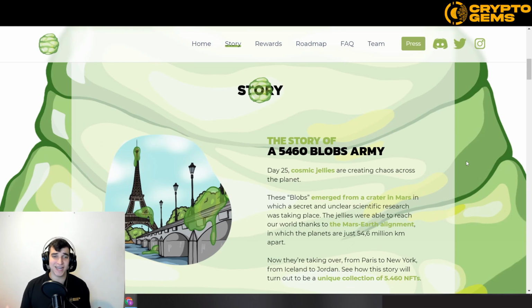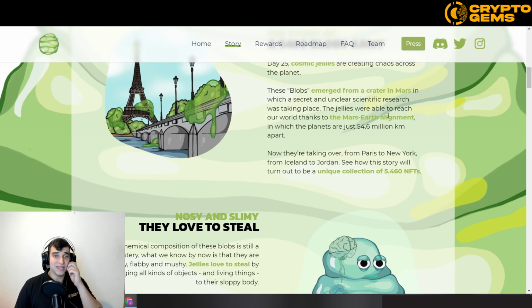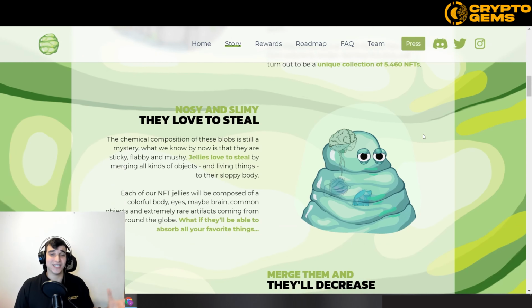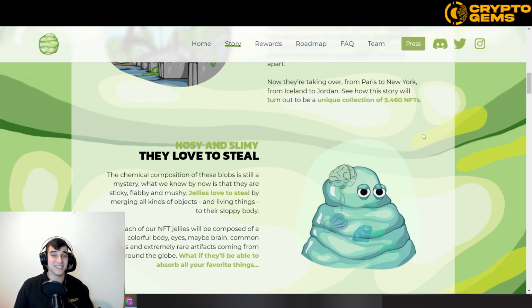The story is that on day 25, cosmic jellies are creating shows across the planet, and these blobs emerged from a crater on Mars, where a secret and unclear scientific research was taking place. The jellies were able to reach our world thanks to the Mars-Earth alignment, in which our planets are only 54.6 million kilometers apart. Now they're taking over from Paris to New York, from Iceland to Jordan, and you will be able to see how this story turns out thanks to their unique collection of 5,460 NFTs.